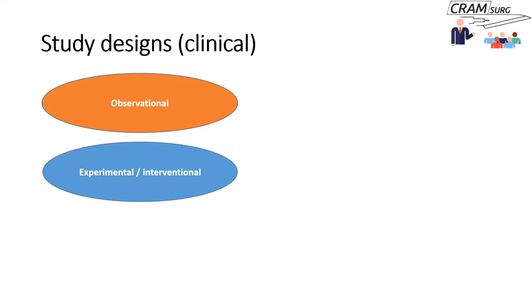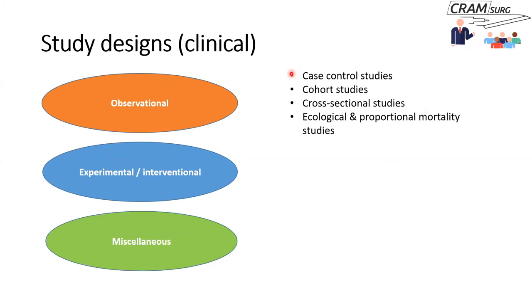Okay, so like I said, we've talked about study designs before, and when we're talking about study designs, we're limiting our discussion to clinical study designs. So if you remember, we talked about observational studies and experimental or interventional studies, and then we lumped a few other study designs under the category of miscellaneous. So under observational studies, you've got case control studies, cohort studies, and cross-sectional studies. These are the three main types of observational studies that we need to know about.